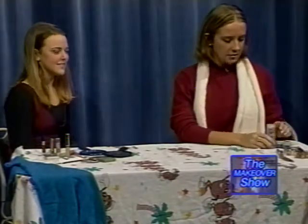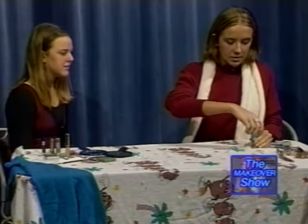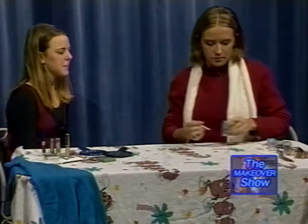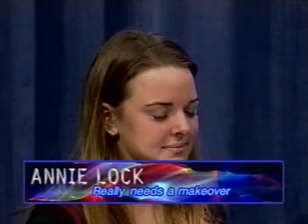Okay, and first we're gonna start with some eyeshadow. I personally like blue because I notice you have green eyes, but blue can bring out the green in the eyes. So this is my favorite color. You can use this anytime, if you're gonna go out in the evening or just for school or whatever. I'm gonna put this on. Starting to look good, starting to look good.